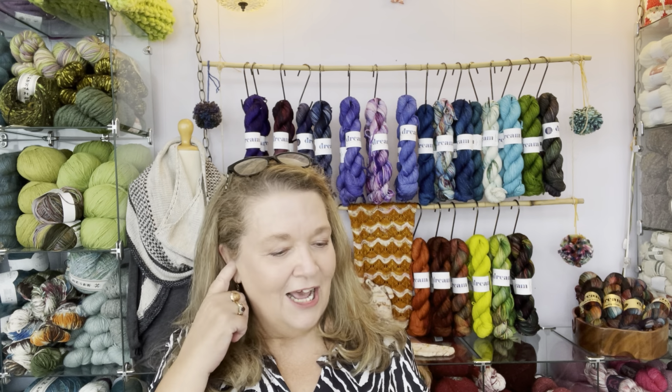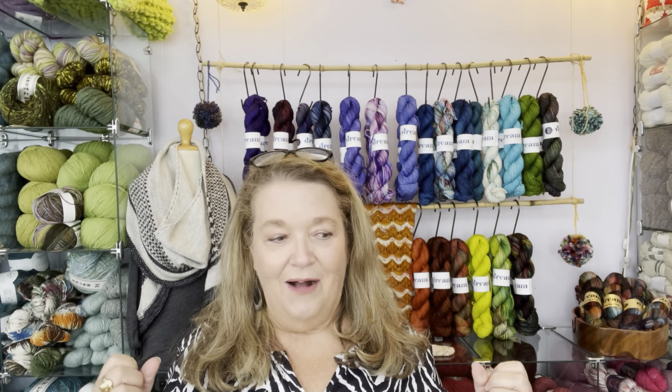On a car trip, it's really easy to overdo car trips. So socks, if you don't know how to knit socks, they really are a great travel thing. They're also a great project to always have in your car.